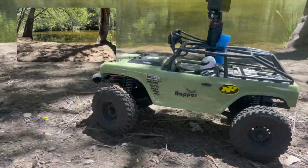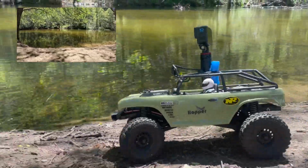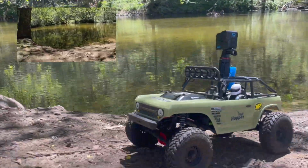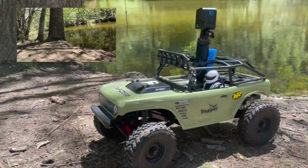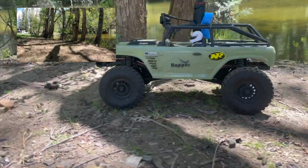Good morning, everyone. This is Hank coming to you from the beautiful Yosemite Lakes RV Park. The weather this week is going to be perfect for all of your outdoor activities, with highs in the 70s and lows in the 50s. So get out there and enjoy the week.